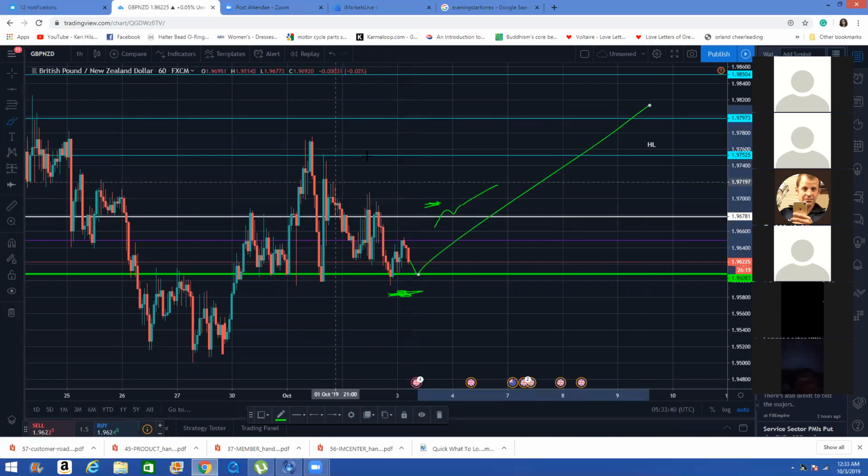Sell limits are the exact opposite. Say you think it's gonna come to here before it drops. You'll place a sell limit right here. So when it gets here, it'll put you in and then it'll drop. Super simple.